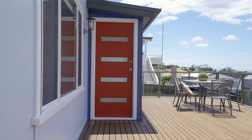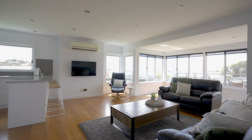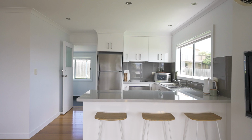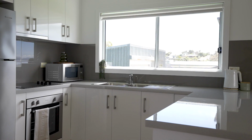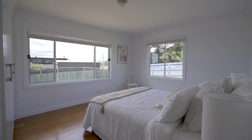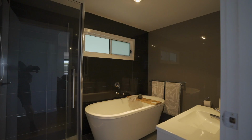From the moment you walk in the secure gated entrance, you'll come to realise the owner has added many extras to make this cottage something to be proud of. With a complete renovation inside, there is nothing left to do. With light filtering in from every aspect, this is a place to sit back and enjoy what life has to offer in beautiful Bridport.